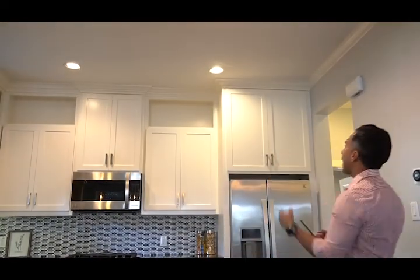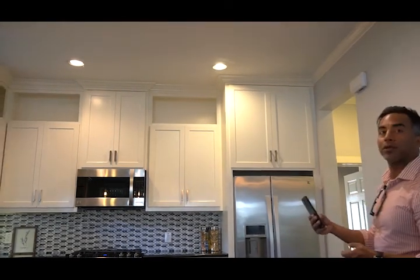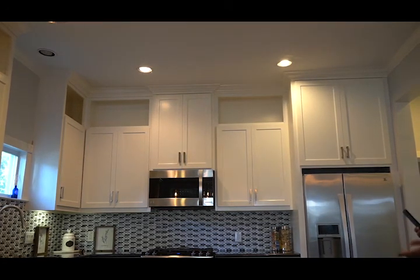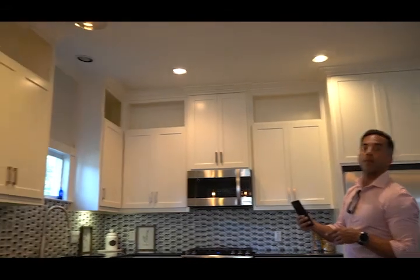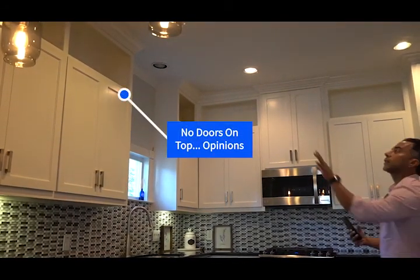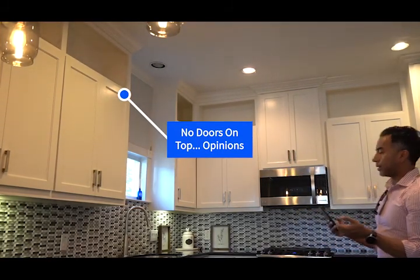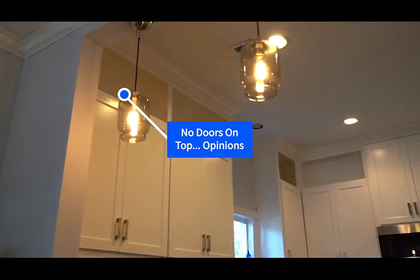We have lots of cabinetry out here. Well, you can never have too much cabinetry. I don't know about you guys, look at that. Nice, and you notice the recessed lighting? I really like that. Now look there in that cabinet on the top. What do you guys think about these cabinets without doors on top? I mean, you could easily put those doors in, but not a big deal. I just wanted to show it to you, see what you thought.